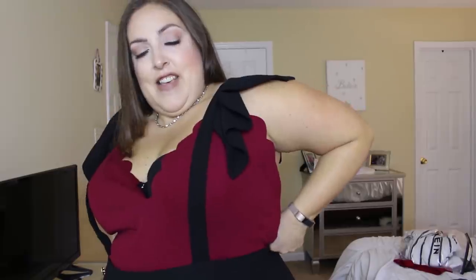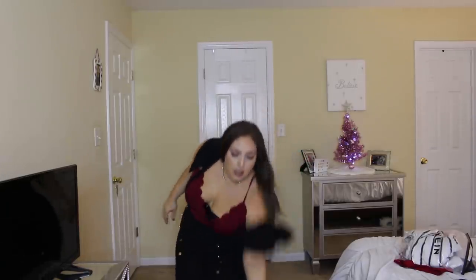Hold up. I found more holes. I found a third one. Maybe we don't have to get it altered. We're gonna have to get this shirt altered though. It took me forever to get that dang button on this side, but I got it. Let me see. Still coming off. Wonder if that's just a thing you have to deal with, because I feel like it's as tight as it can go. Double-sided tape right here to have them stay up.